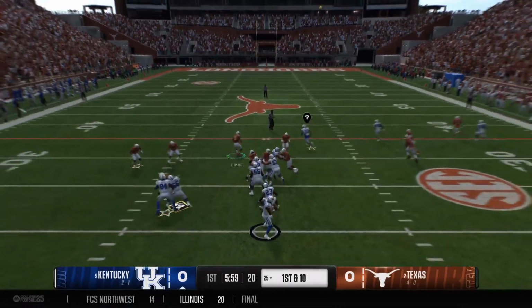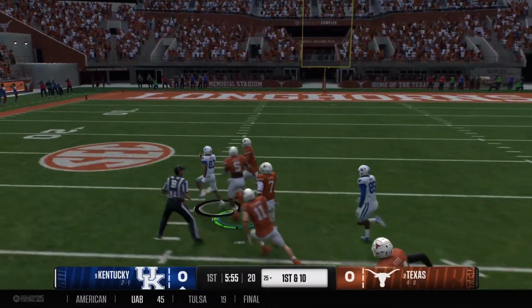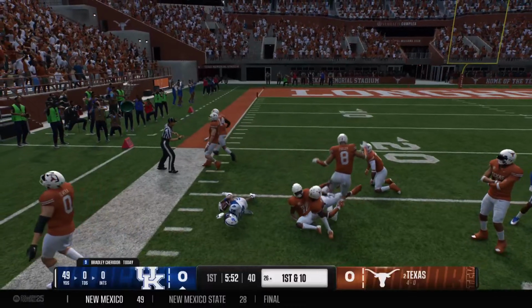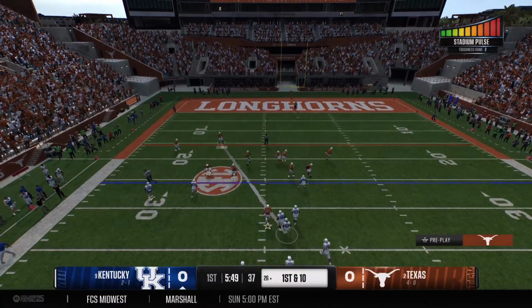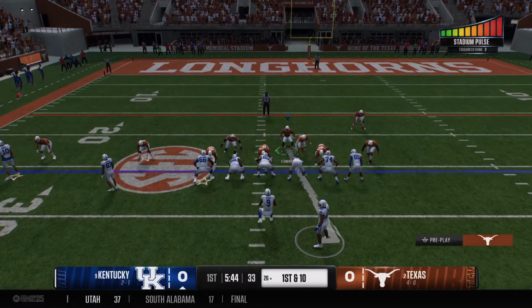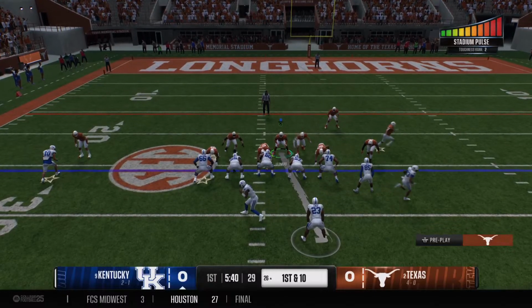Off the play fake on first down. Quick throw over the middle. And he's got his man open downfield. They bring him down, but that is a huge play for this passing game. Big game. It's early, but this crowd is fired up. Listen to this noise here. This is going to be tough for the visitors today.